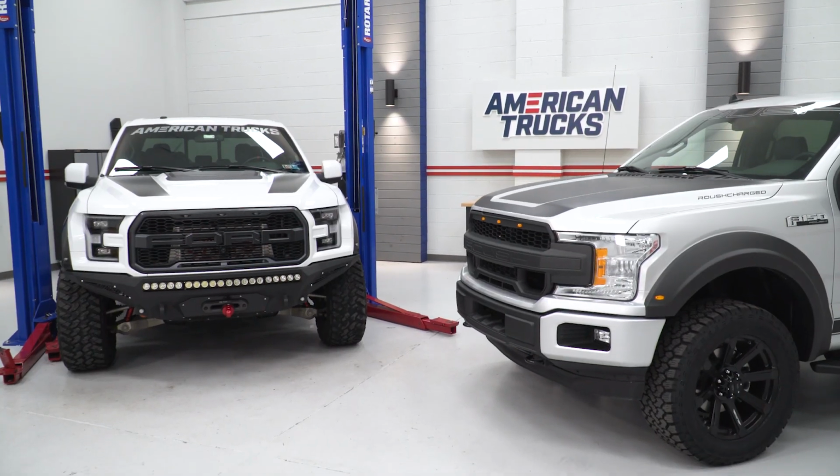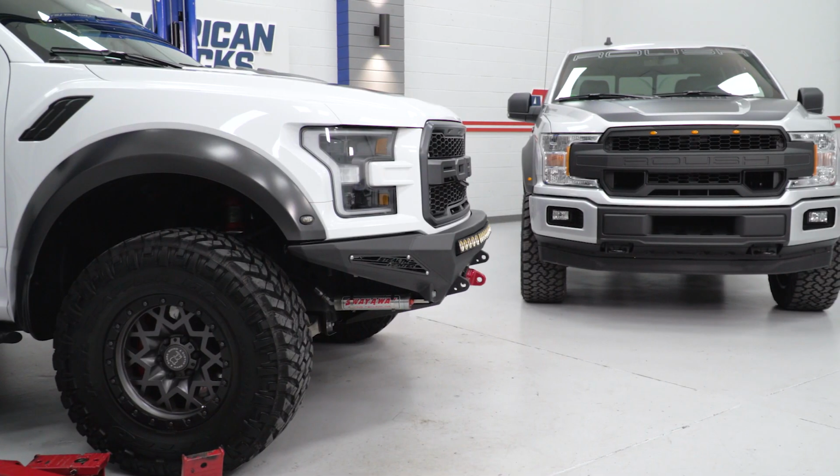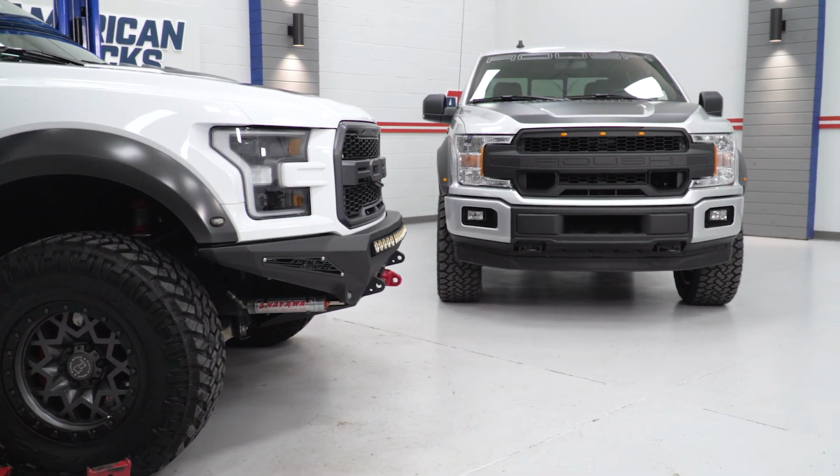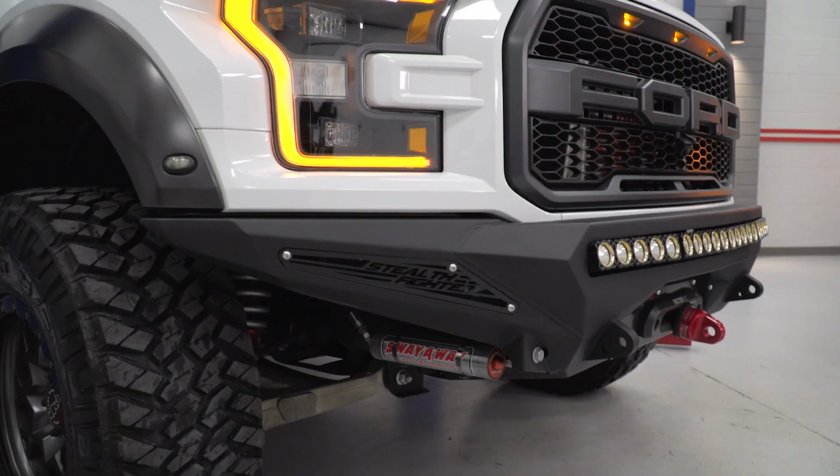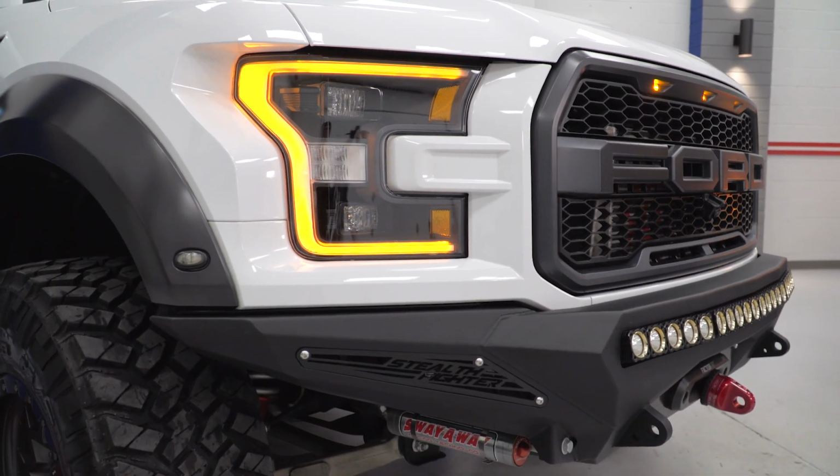So without further ado, what do you say we start with my favorite part of these things, the front end? Now, don't get me wrong guys, both of these front ends look rather tough, but if it's my money, I'm going Gen 2 Raptor all day, every day, and here's why. Now, this is a modded truck, right? There's no getting around that.